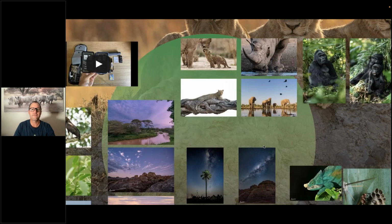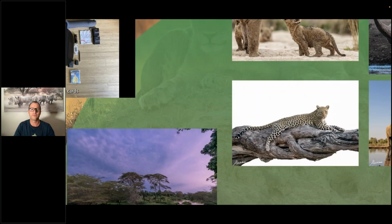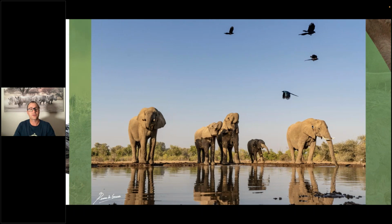We're trying to get images that are going to show off and make our subjects look beautiful and in the right light and perfectly balanced. And then also with wildlife, it's not just about going close, it's also about showing the scene and putting the animals in situ so that we can tell a story.